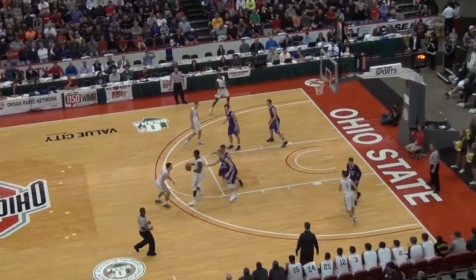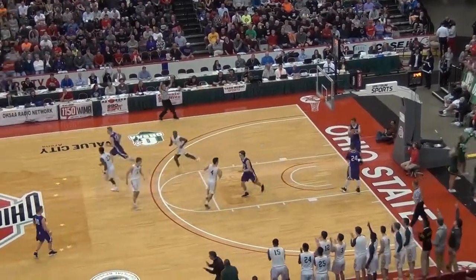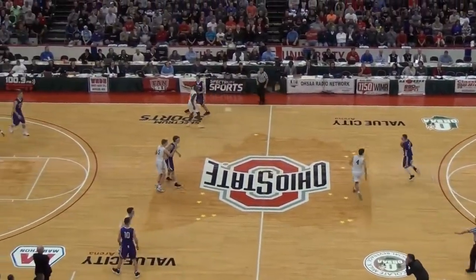The Schmock is going to hand it out front. Here's a long three for Sullivan. The pure shooter gets free and nails one from 20. Okay, they answered. 51-40. St. Ed cuts it to 11.